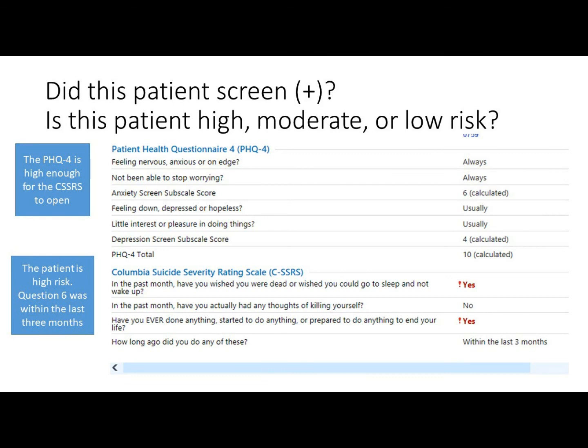Here's another person. This person only saw questions 1, 2, and 6. They said yes to question 1. They said yes to question 6 within the last 3 months. So remember, oh yes, question 6, if it was within the last 3 months, lands you in the high risk category.